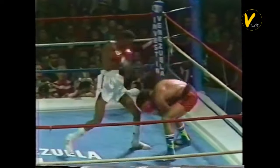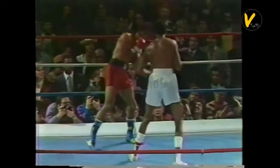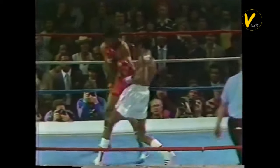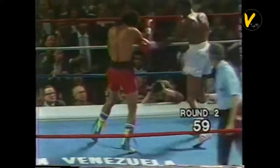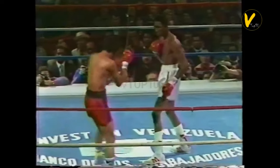A little bit more clowning by Tommy Hearns. And he whips home that hard right hand, but he misses the follow-up punches and then lands two more right hands. Hearns a little over-anxious. 1 minute to go in the round. He gets so mad at getting knocked down. A beautiful counterpunch by Hearns.